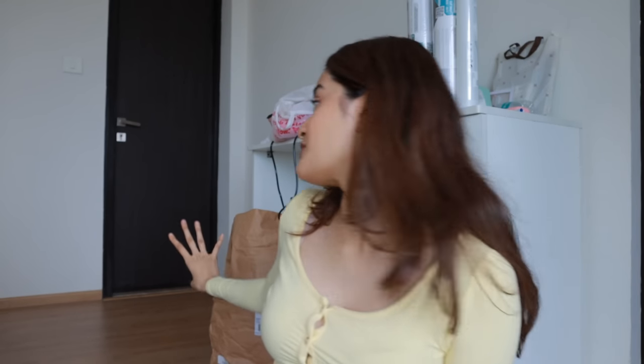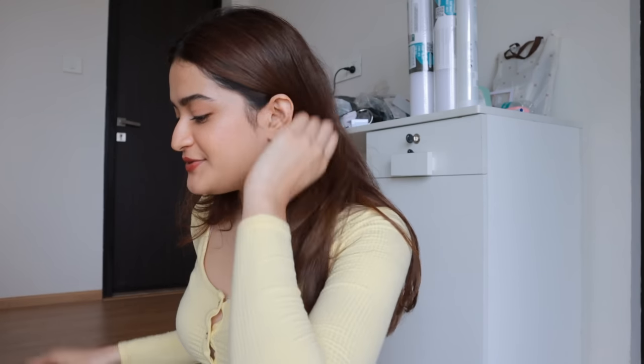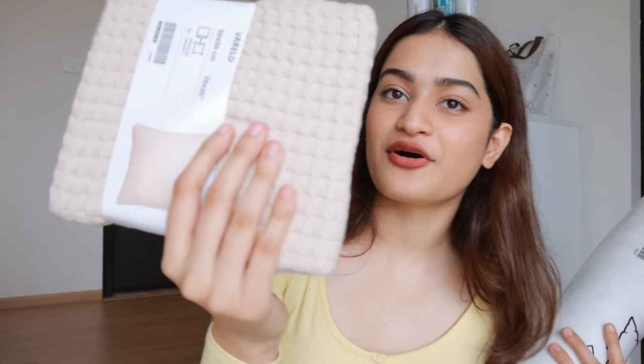The color theme is just so cool, coordinating with everything. My dustbins are also white in color. You cannot see my dustbin, but my dustbin is also white color. So everything is in theme. This is the cushion and this is the cover that I got, again in the same palette. Everything is just neutral beige and very minimalistic and very Korean sort of vibe.